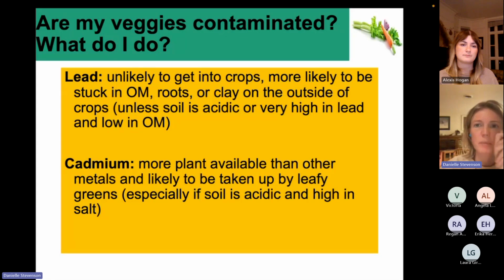So we'll give some specific examples with specific metals. These are both toxic metals, so there's no known function for these metals. Lead tends to be pretty immobile in soils. It tends to be really bound up with organic matter and with clay, and unless the soil lead concentrations are super, super high, or the soil is quite acidic and very, very low in carbon or organic matter, it's very unlikely that the lead will actually get into your veggies that you're growing.